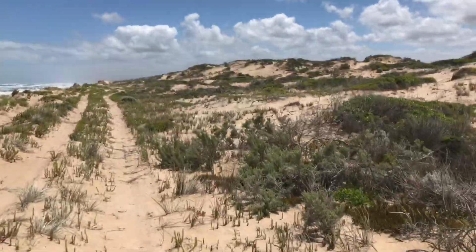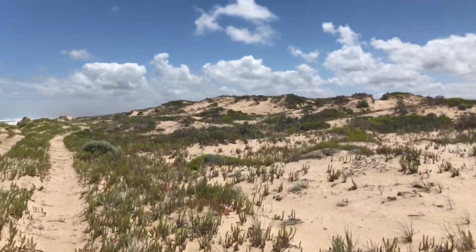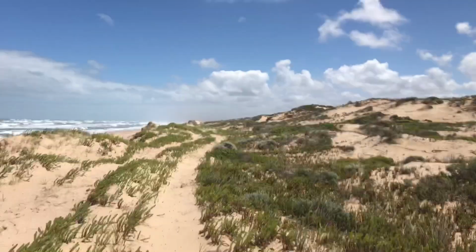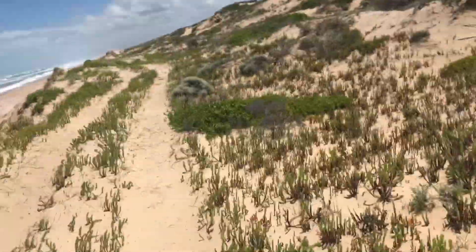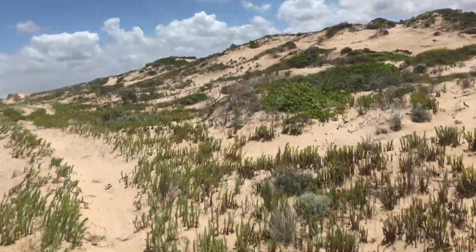Found a little track. There's a track just a bit back from the beach, and it's a bit less squidgy. It's obviously a technical term, squidgy. Anyway, let's see where this leads us.